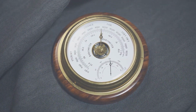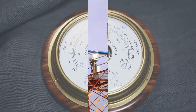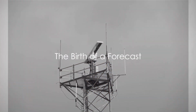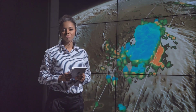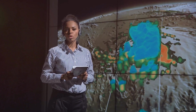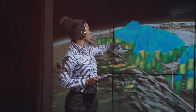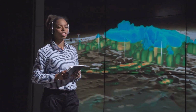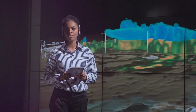So how do we make them? Understanding this art of prediction requires us to delve into the fascinating world of meteorology. Every weather forecast begins with an observation. Imagine a world of data swirling around us, unseen. That's what meteorologists dive into every day. They gather information from various sources, including weather stations, satellites, and radars. Each source provides a unique piece of the puzzle that is the weather forecast.